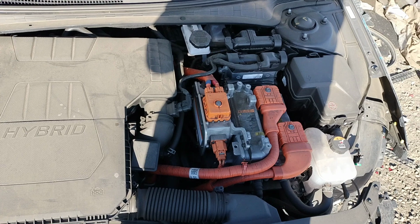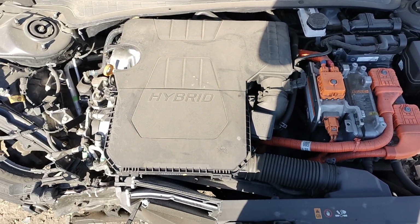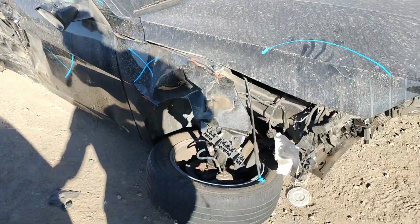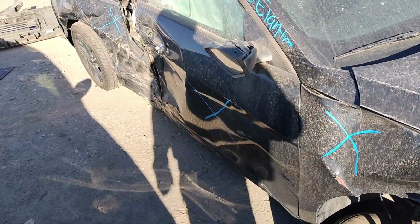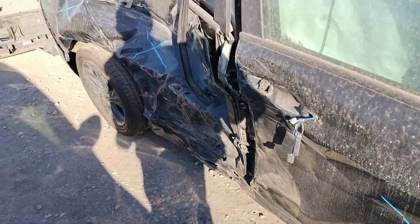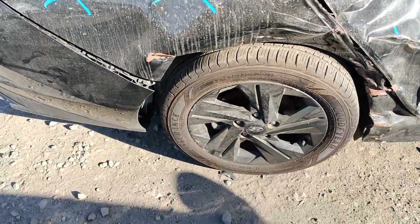See, it's electric hybrid. Passenger fender's no good. Passenger door's no good. Side view mirror's broken. The back door's no good. Quarter panel's no good.